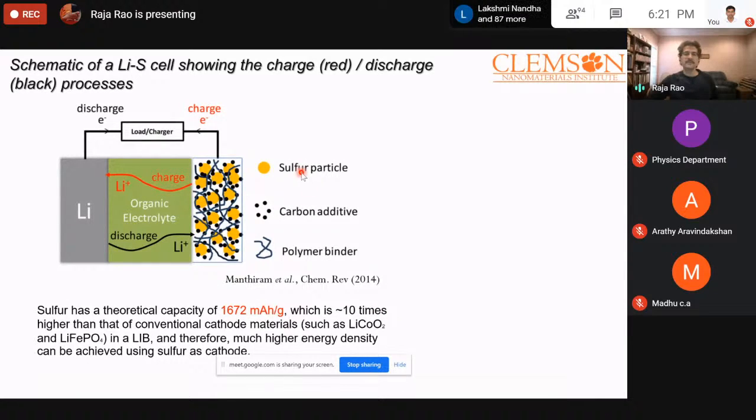Number one, sulfur does not conduct. Then you say, okay, no problem, I can add carbon additives like carbon black, which are conducting additives. This comes as powder, so I can make a slurry or a paste using polymer binders. So I can make an electrode, materials scientists would say that.